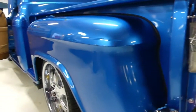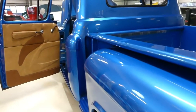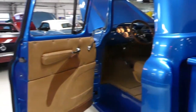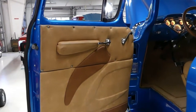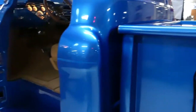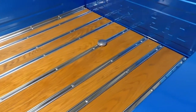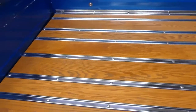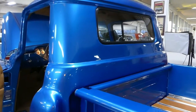Is this gorgeous or what? Painted in a metallic blue, and a gorgeous blue at that. Is this a 1959 Chevrolet pickup truck? Heck, let's get right to it. Step side, beautiful bed with stained wood, stainless inserts, awesome paint, man. Holy Toledo.